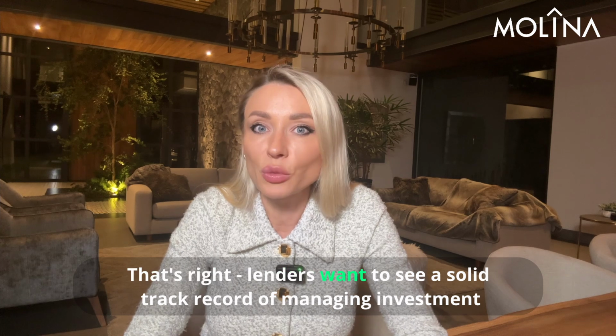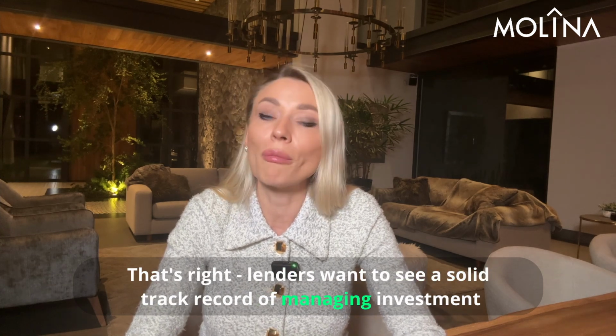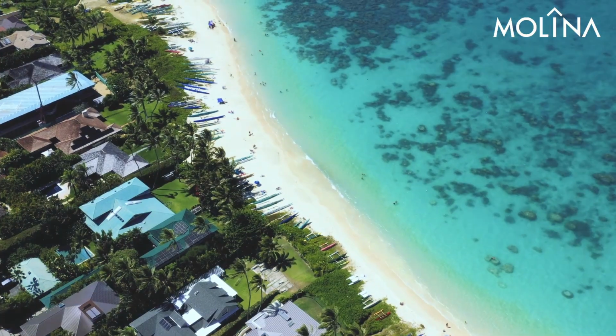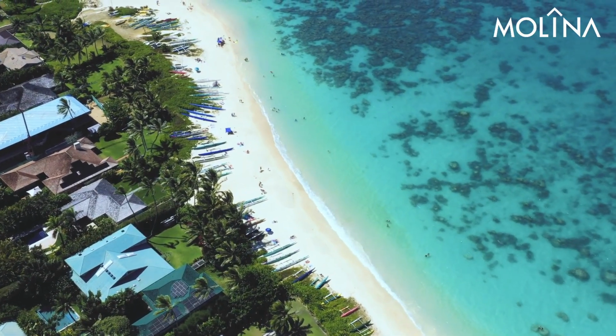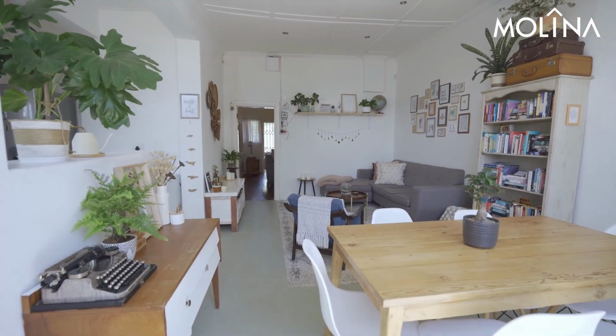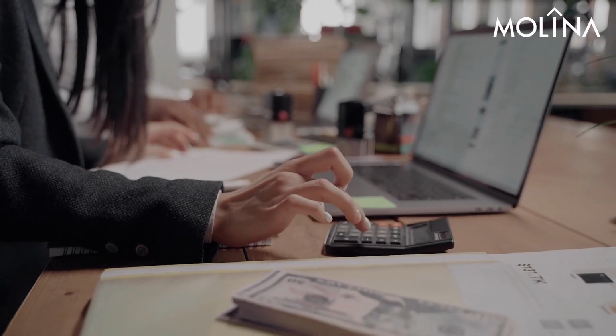That's right, lenders want to see a solid track record of managing investment properties before considering rental income. In addition, you need to secure rent loss insurance that covers at least 6 months of gross monthly rent. This is a safety net for you and reassurance for the bank if you suddenly don't have tenants. Also, if any of your rental properties are losing money, that loss gets added to your debt column when calculating your debt-to-income ratio.